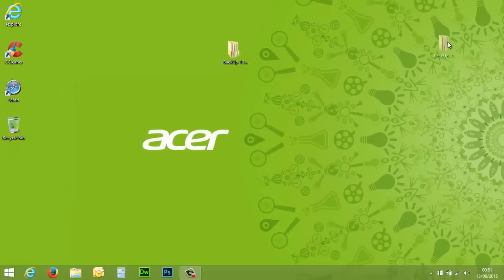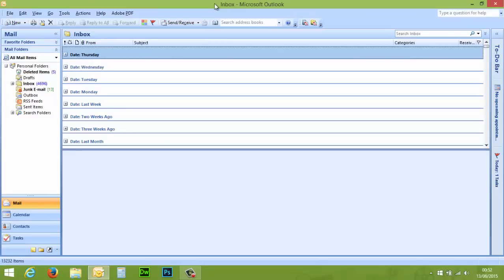Okay, so the next thing, and this is also very important, is our emails. Okay, so if you have an email client such as Microsoft Outlook installed on your computer, you're going to want to make sure you have backed up your files for certain. So let's go ahead and do that. So I'm going to open up Microsoft Outlook. All right, so I've opened up Microsoft Outlook, and what we want to do now is back up all of our emails so that we can restore them at a later date.